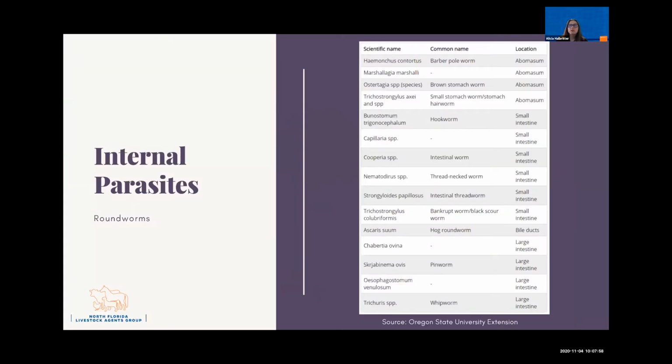With small ruminants, probably the most common parasites that we deal with are internal parasites. There are a number of species that can affect our small ruminants that are pretty much all roundworms. The most prominent one that we see in Florida is the barber pole worm. It's part of the Haemonchus species. It lives in the abomasum of the small ruminant. And that's the one that causes the most death because it is a blood-sucking parasite and causes severe anemia.